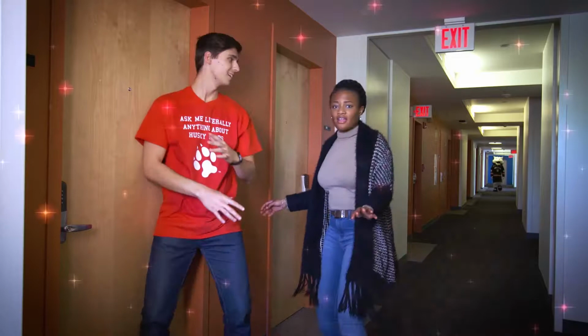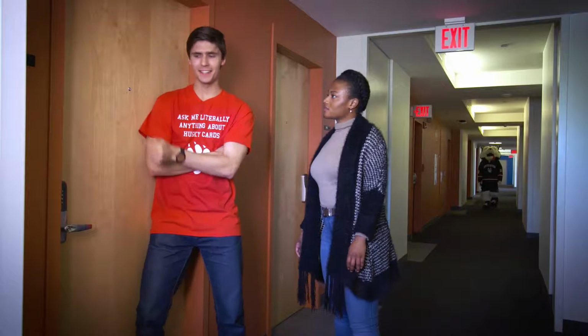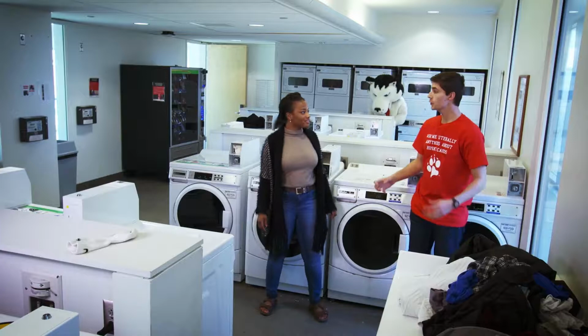Hey, this is my room. Indeed it is, and you'll need your Husky card to get into your room. Just swipe your card, enter your PIN, which should be the last four digits of your NUID, and then hit the pound sign. Great. Now if only I had my Husky card. Dirty clothes? Not a problem. Using your Husky card, you can wash and dry your clothes 15 times every semester.